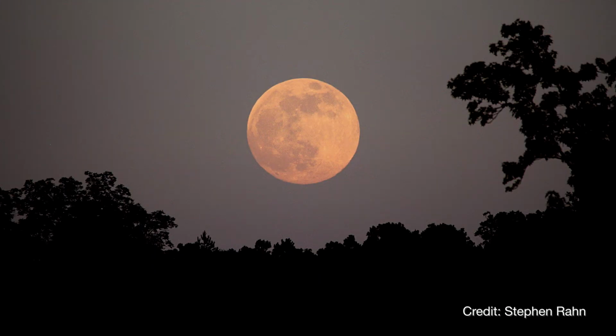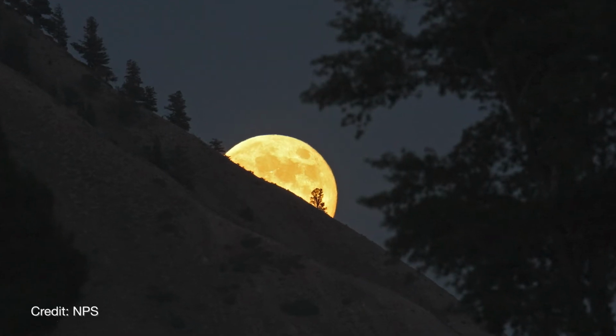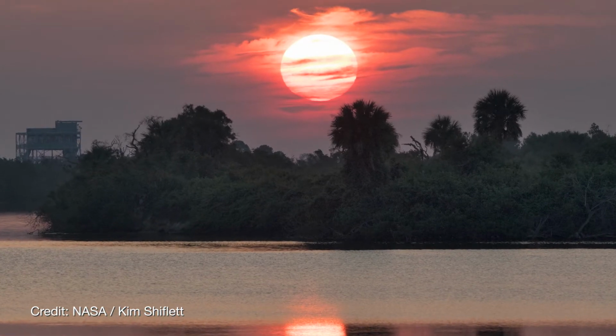Photographers can simulate the moon illusion by taking shots of the moon low on the horizon using a long lens with buildings, mountains, or trees in the frame. It's known not to be an optical effect of our atmosphere, though the atmosphere does add to the yellowish color of the rising and setting moon, much as it makes the rising and setting sun look redder.